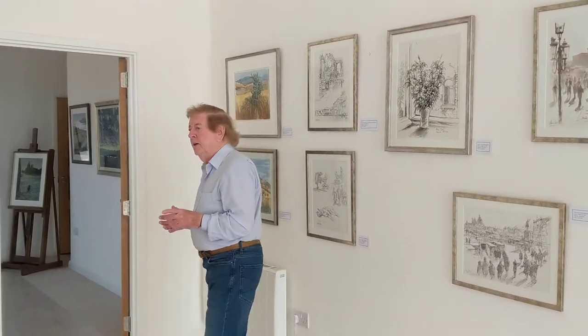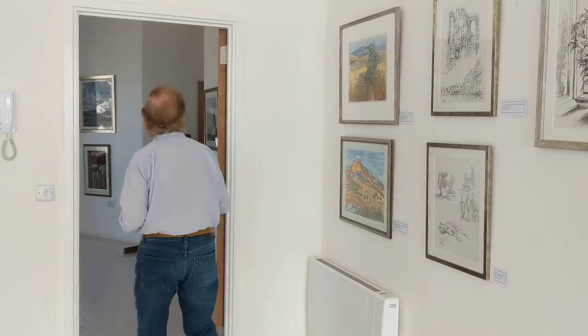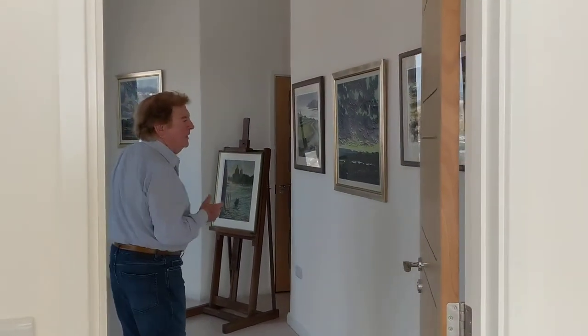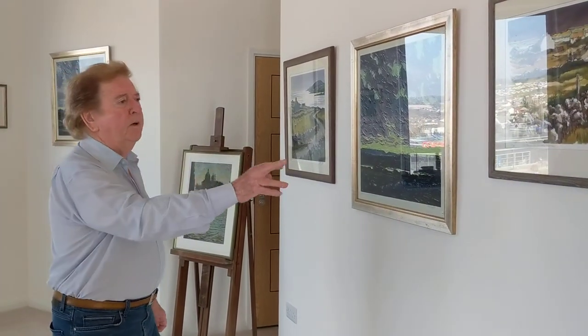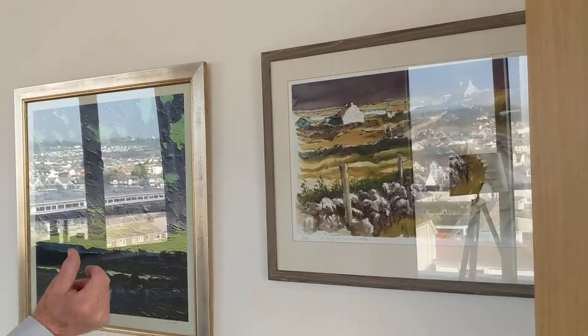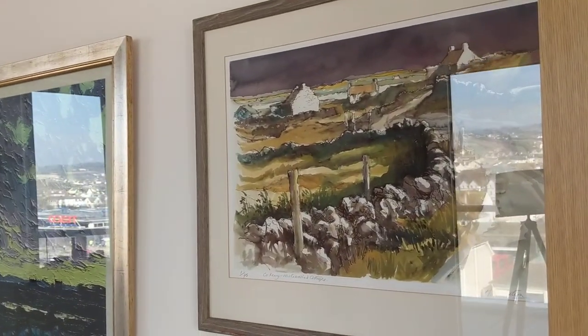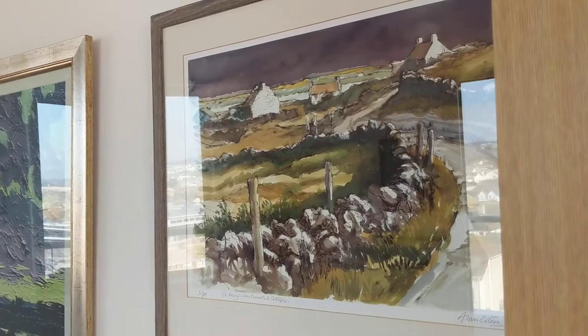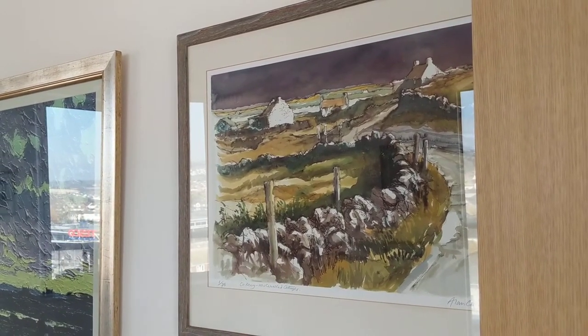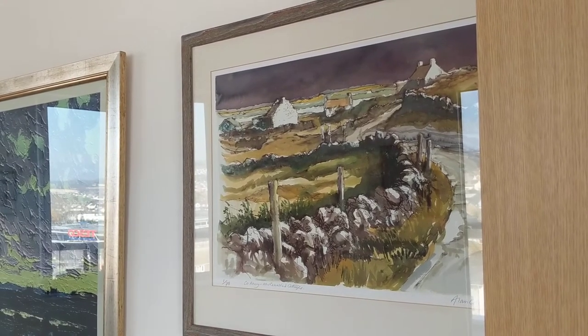But if we move now into the other room, these are limited edition prints. The first one near the door here is of Dunmore in Ireland. And it was drawn on the spot with pen and then I put some colour on it on a dark, gloomy day where suddenly the light, pow, like that, and came across this citric light across the landscape. And it was a magical sort of view and a magical time to be there.